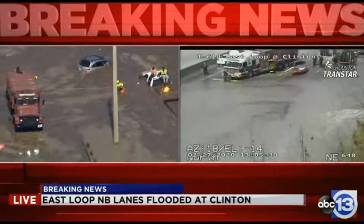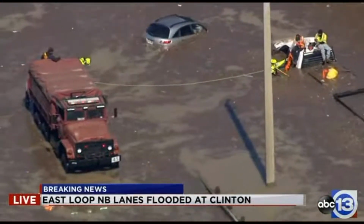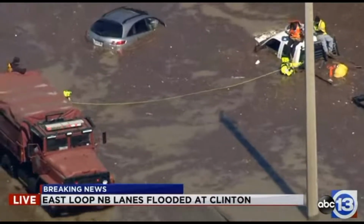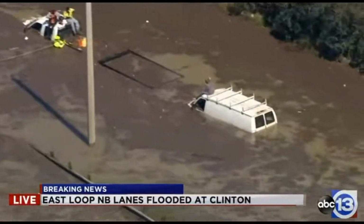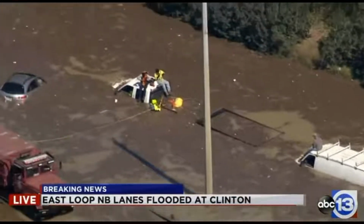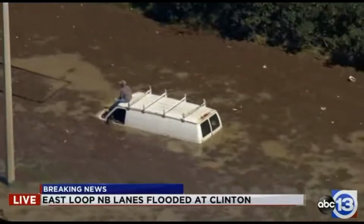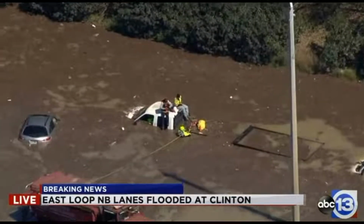Let's see how they're going to do this. I guess they're going to put life jackets on everybody and then walk them back to the truck. Yep. Life jackets going on one. So there's two guys here, and there's another man over here in a van. This looks like some sort of a landscaping crew pulling a trailer. This guy here in his van. There's just nowhere for them to go. The water rose so quickly.